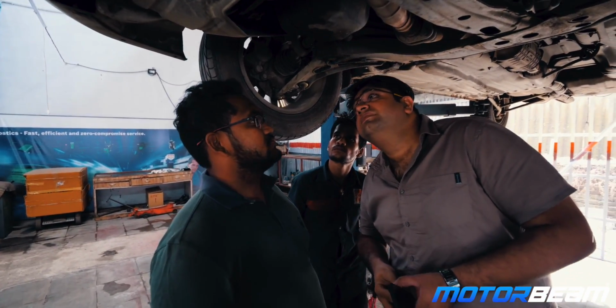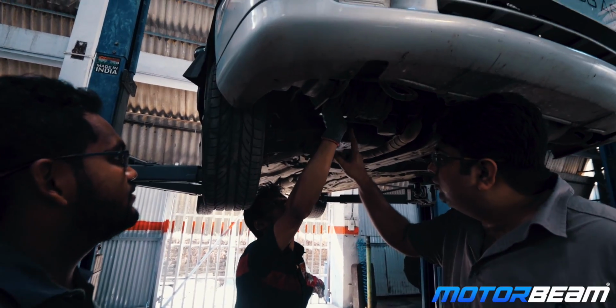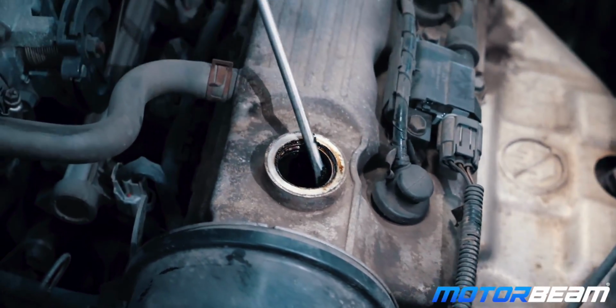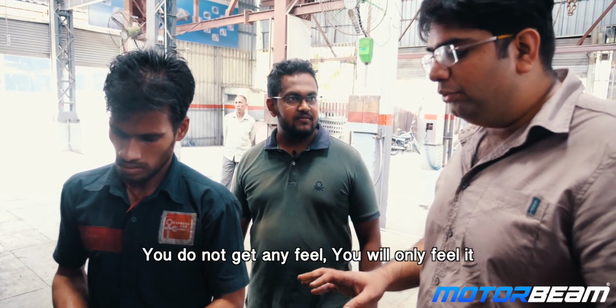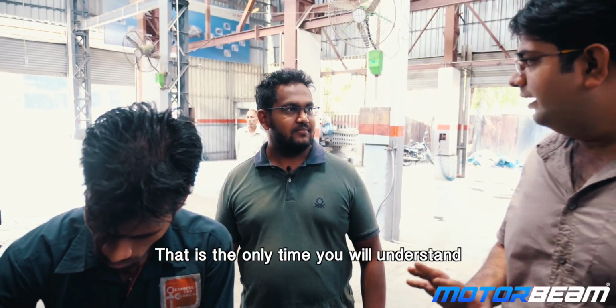He got the throttle bodies checked, he got the coolant checked, engine oil checked, the brakes checked, suspension checked, the steering column. Each and everything required some or the other kind of tune-up. The car did not have a service since a long time and he showed me that there were carbon deposits inside the engine bay. But you do not feel it when you are driving? You cannot feel anything. You only feel when the oil gets completely drained and the engine bay changes. Okay. That is the only time you'll understand.